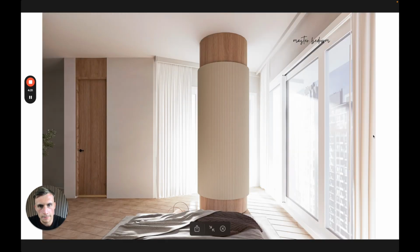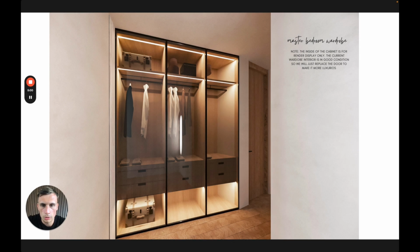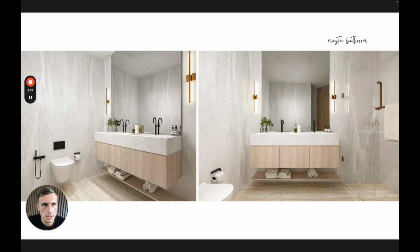Now, interestingly, this is a column that is part of the building structure. Right now it's just white, so we were thinking, what can we do with it? We're going to wrap it and cover it in this stone feel. The stone is going to be cut out cylindrical and wrapped around the whole thing, so it actually looks quite nice in the bedroom, right? It's about utilizing what you have and making the best of what you can do with it. And again, master wardrobes, same effect as what we had before. And then this will be the master bathroom.